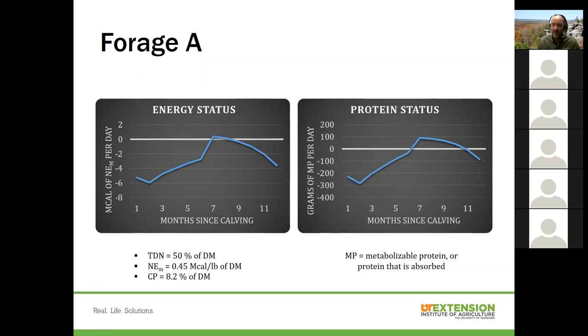And Forage A is probably a pretty good representation of quite a bit of hay. Now, if you move over to the protein status, once again, the solid line going across the middle is what they need. From month 6 to month 11, so roughly 5 months out of the year, it provides enough protein for that animal. So 1 month, does it meet the energy needs, which is the number one need? And only in 5 months, it meets the need on protein.